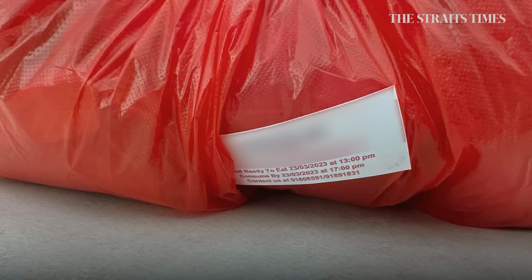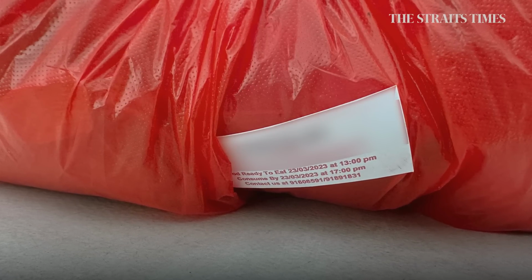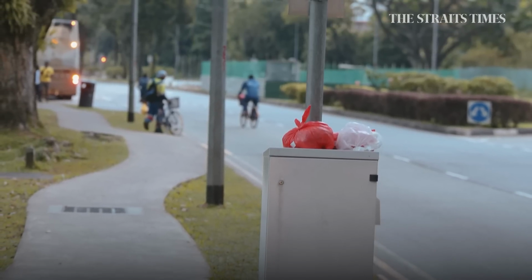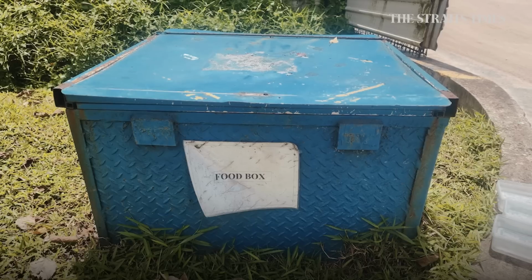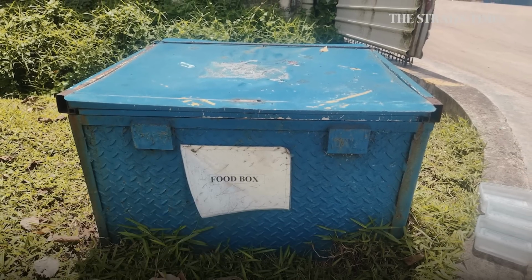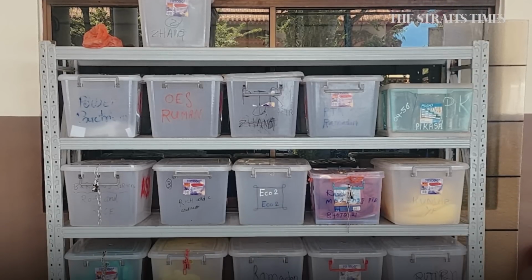The food label on this packet says it is ready to eat at 1 p.m. and it is to be consumed by 5 p.m. However, the photo was taken at 7 p.m. It's not healthy. Food poisoning can occur if food is left out at room temperature for more than 2 hours, or more than 1 hour if that temperature is above 30 degrees centigrade. Only 2 dorms had sheltered premises for food.